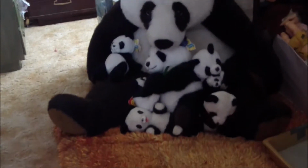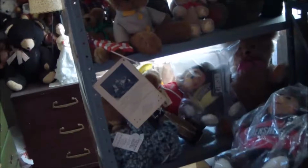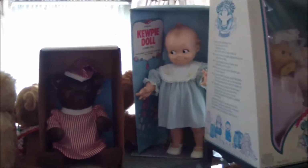Our aunt was born in 1921. She had a softness for the early century dolls. Did I mention she liked bears? A Kewpie doll in a box. How exciting.